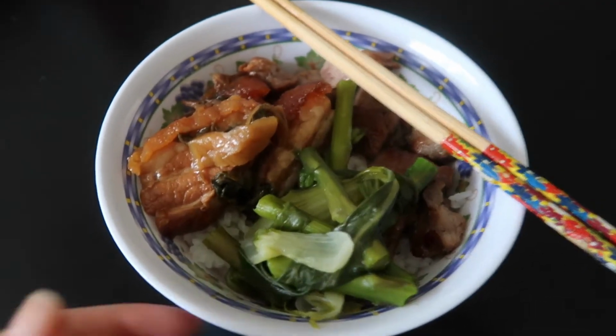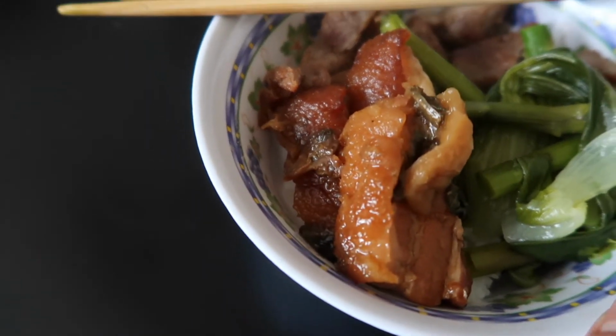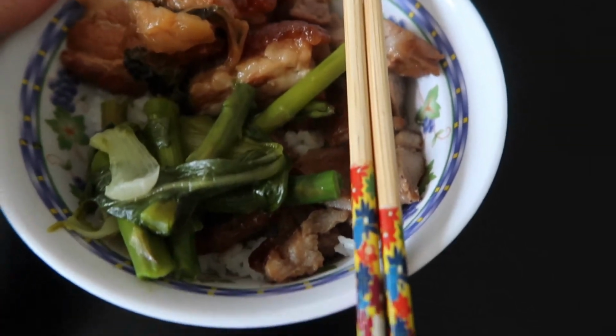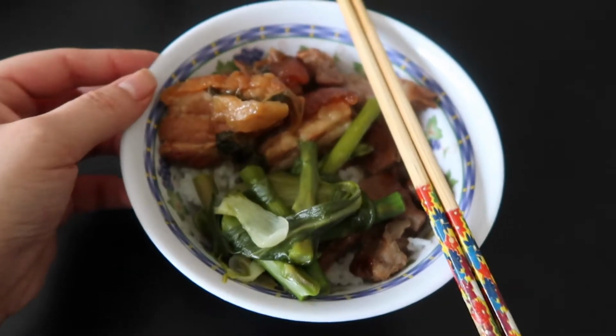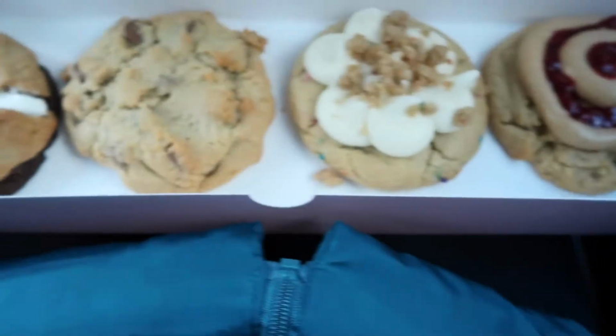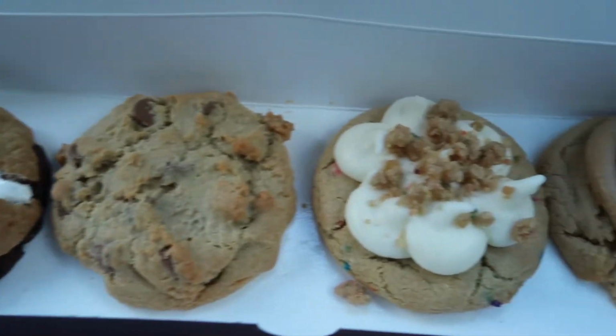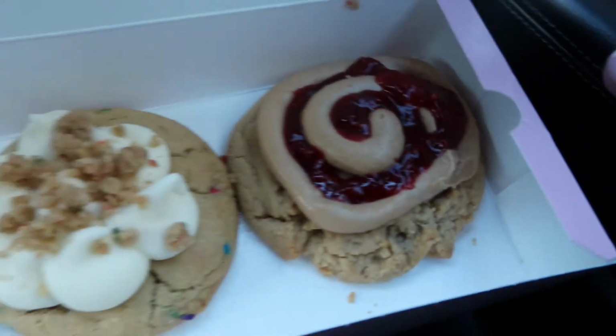So my mom made three different kinds of pork. This is some pork belly that she braised and this other type of marinated pork, veggies and rice. I got cookies. Look how massive these are. This is s'mores, chocolate chip, cake batter, peanut butter and jelly. I'm obviously not eating all these. I'm bringing these back home and sharing them with my siblings.